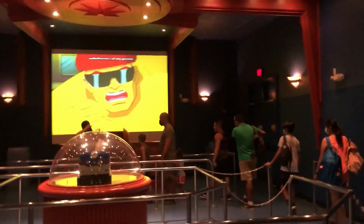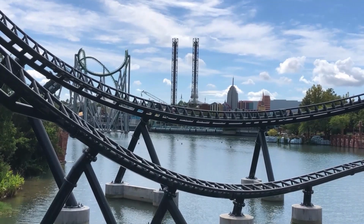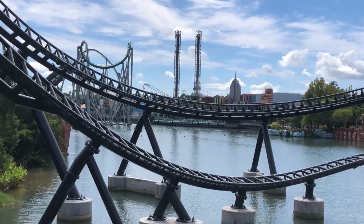Another notable attraction here is Dr. Doom's Fearfall. It is 2 sets of S drop towers, shoots you up to the atmosphere. A pretty underwhelming experience in Dr. Doom's opinion.